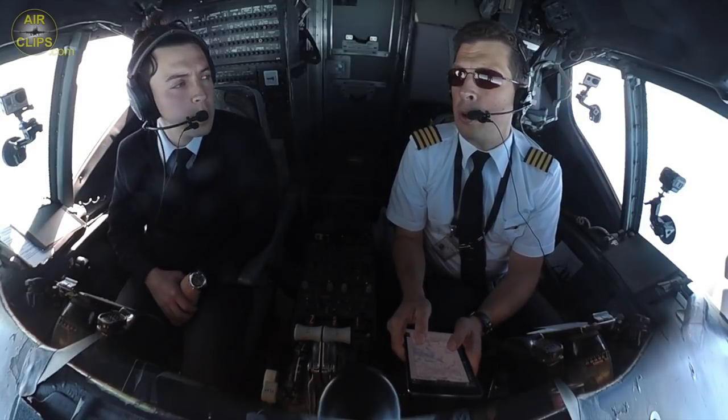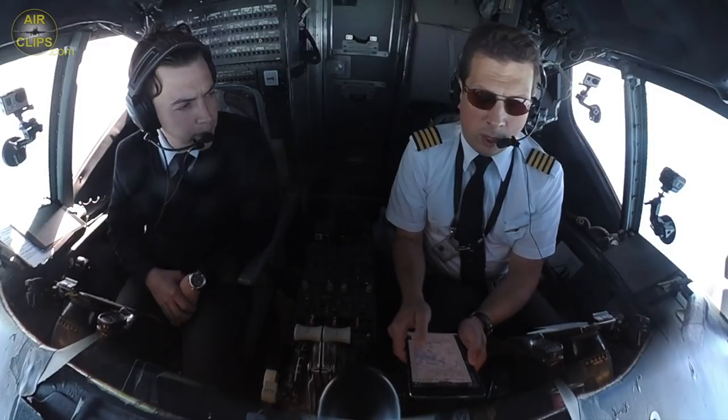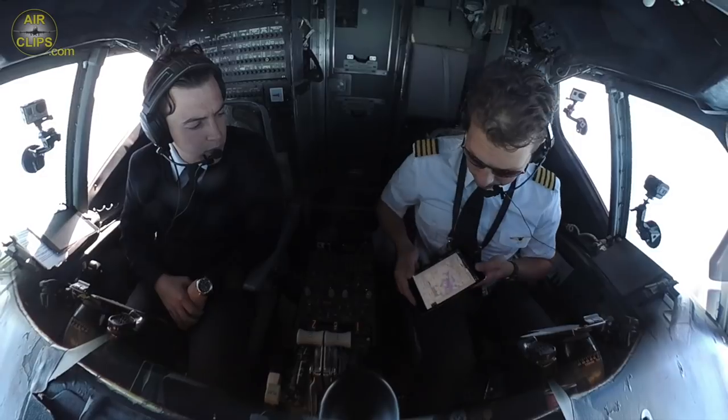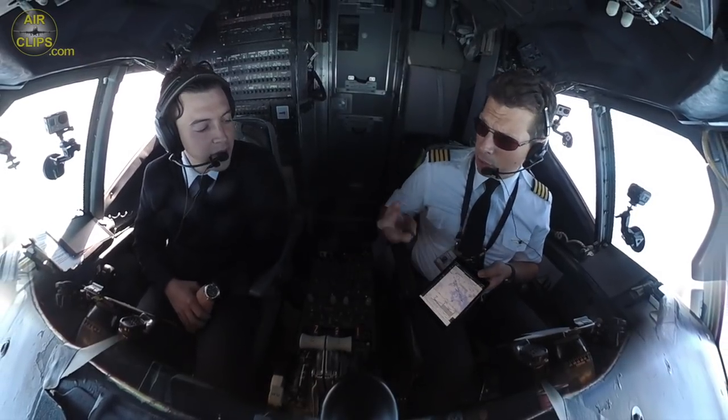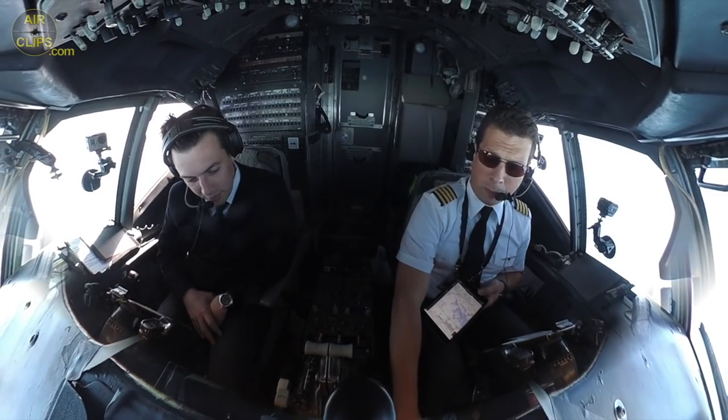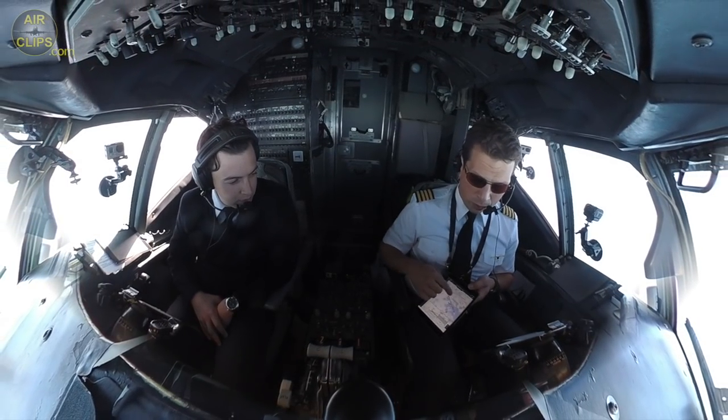How much are we springing? 93 feet. MSA 2000. My plan is to go direct Pelbo at 3,000 feet. From there, we're going to capture the glide path generated by the FMS. I'm going to follow that all the way to the threshold.